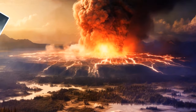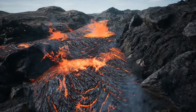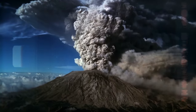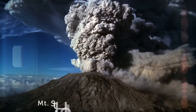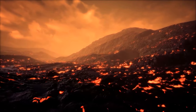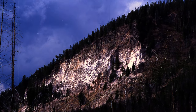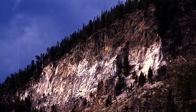Let's have a look at what it was like when the Yellowstone volcano erupted many years ago. There have been at least 3 super eruptions in the history of the volcano. The most powerful of them was 2,500 times more devastating than the terrifying eruption of Mount St. Helens in Washington State in 1980. As for the most recent super eruption, it was dubbed the Lava Creek eruption. It formed the Yellowstone caldera after spewing out an insane amount of dust, volcanic ash, and rock into the air.